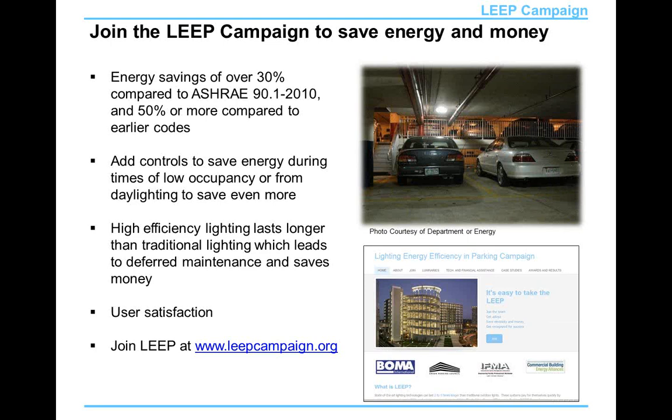Additionally, it encourages the use of controls. The LEEP campaign is trying to move beyond just looking at installed watts and really go after energy.